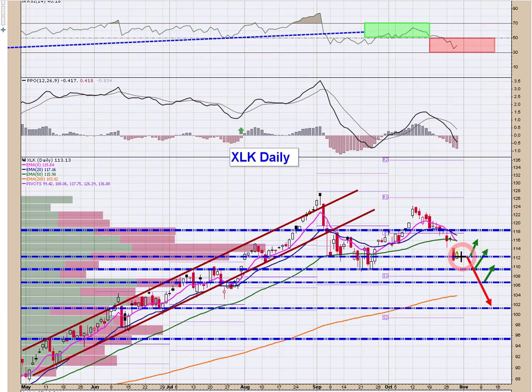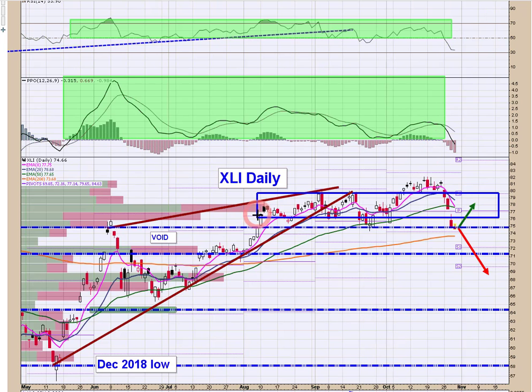XLK bounce. It's all about tonight after earnings. Industrials have been weak. They lost yesterday's low and are trading below. So right now the door is open for a move down to the 200 and possibly lower there. I don't know if you want to take that trade or wait till the election risk clears. But right now, technically, it's a sell against yesterday's low.